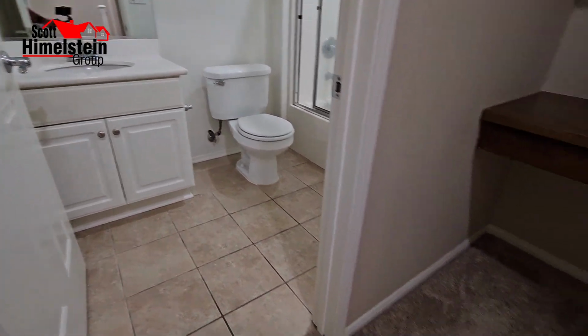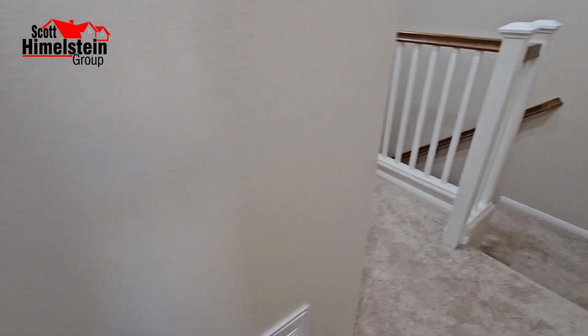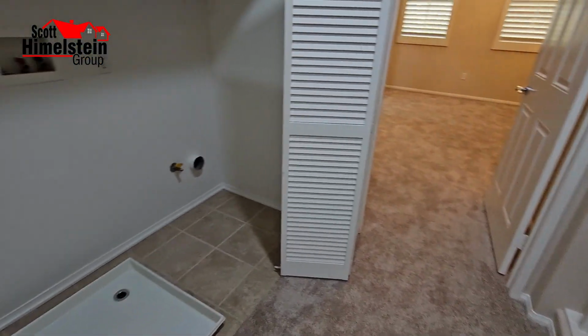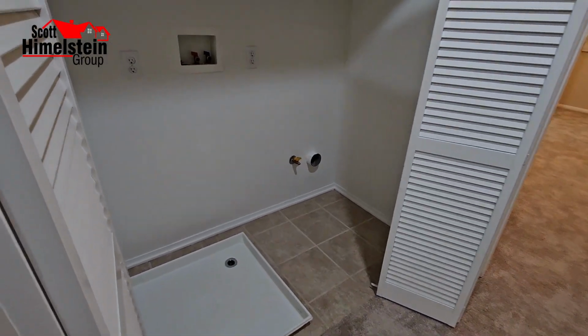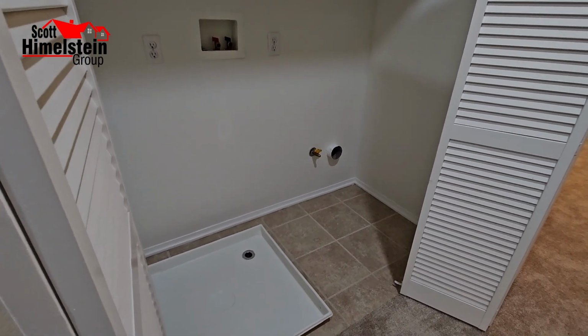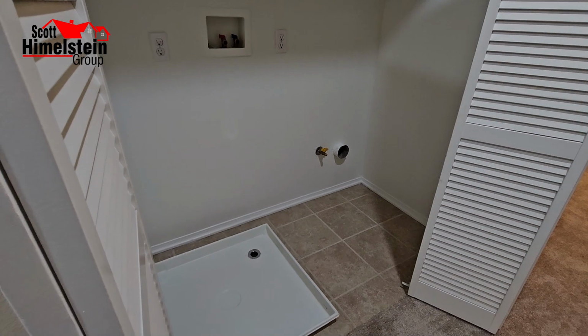Right, and your tile flooring. So let's mosey on over to the primary bedroom. But before we do that, here is where your washer and dryer will go. This is where your laundry hookups are. And obviously, this is where you'd want to have it.